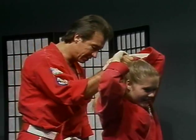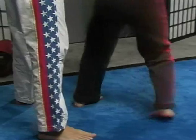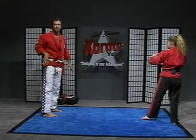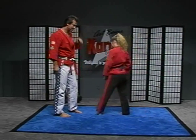She comes back, she gives me a kick into the shin. Go. Bang, the other leg. Go. Pow. Oh, she's getting smart. Whoa, now she's got me and she lets go. And the lower portion of my body is just mashed potatoes, all right?